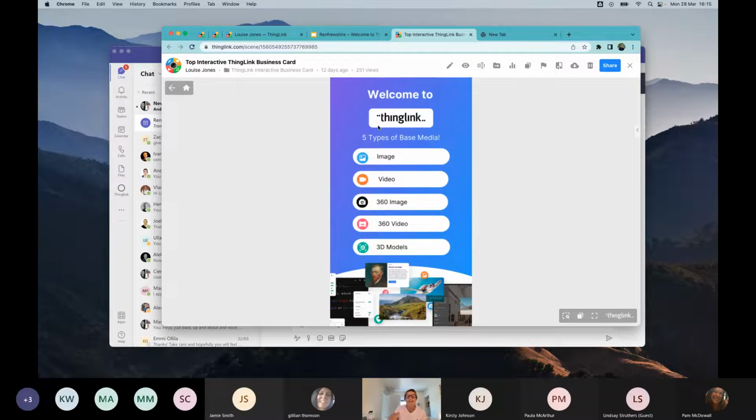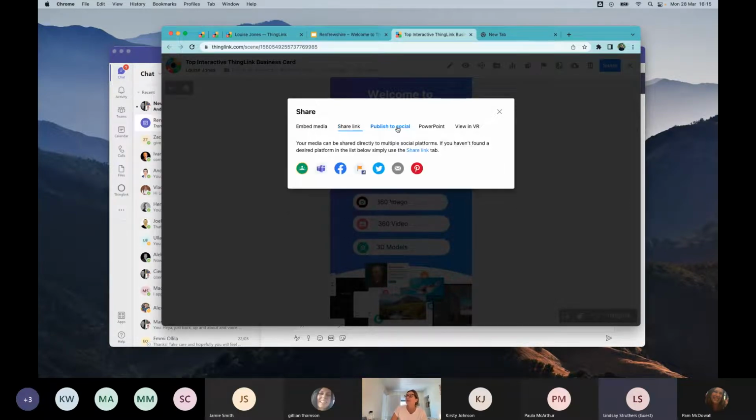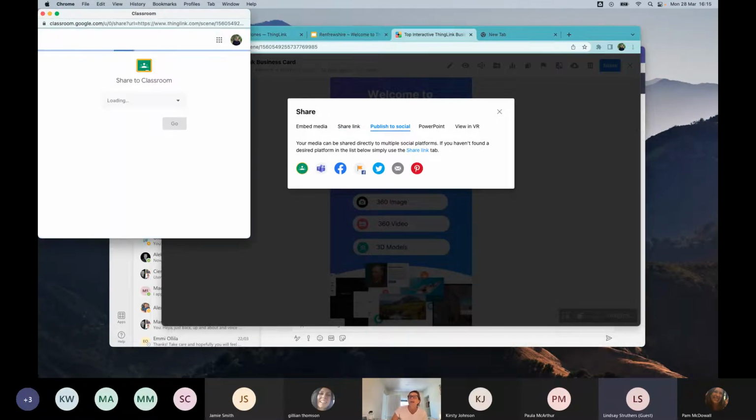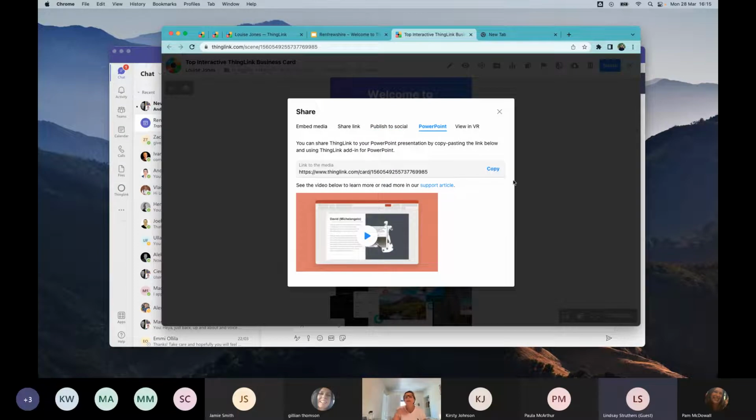So that's essentially as hard as ThingLink gets. You'll upload your base media, and then you can add tags to it. And once it's all ready, you can click the share button, and you can share your ThingLink by embedding the whole ThingLink into a website. You can share it by link. You can publish it to social, where we've added in buttons to share it to Google Classroom as well, and you can choose which class you want to share that into. You can even embed a ThingLink into PowerPoint if you wanted to as well.